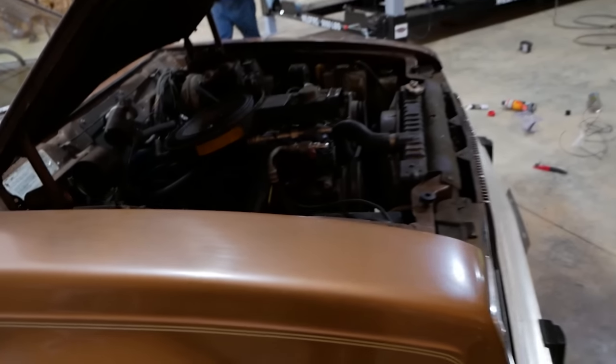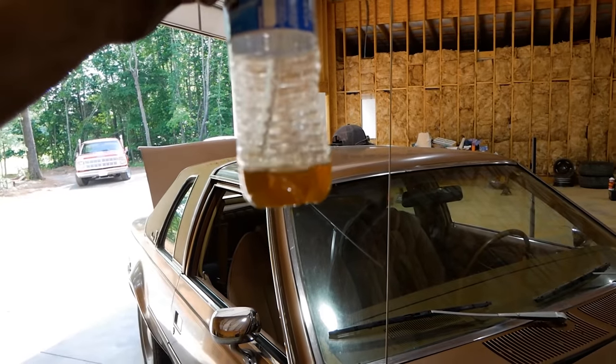Oh! Well, a little more bleeding of the brakes in the rear has got our light to turn off and our pedal feels way better. Sure enough, suddenly there was a bunch of air in there.